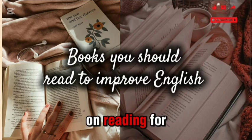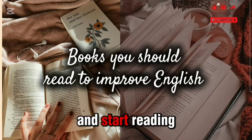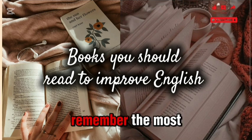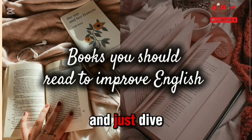So that's our deep dive on reading for better English. I hope you found it helpful and that you're inspired to pick up a book and start reading. Me too. And remember, the most important thing is to have fun. So find something that you enjoy and just dive in.